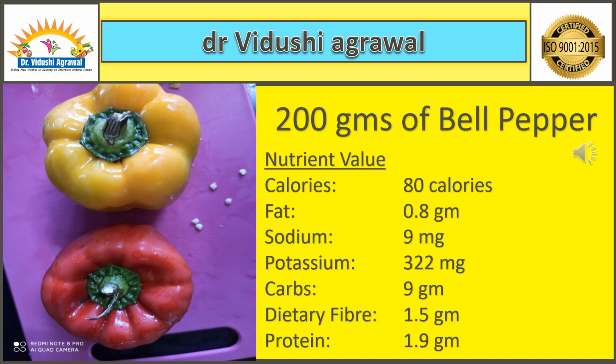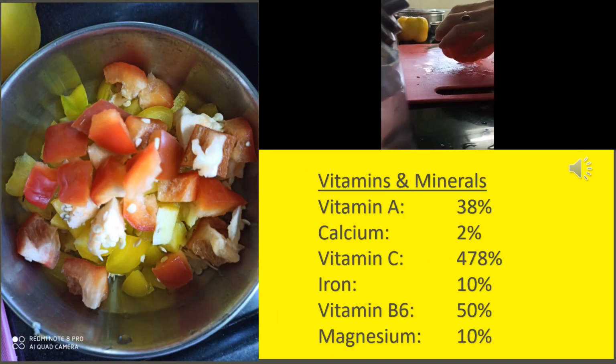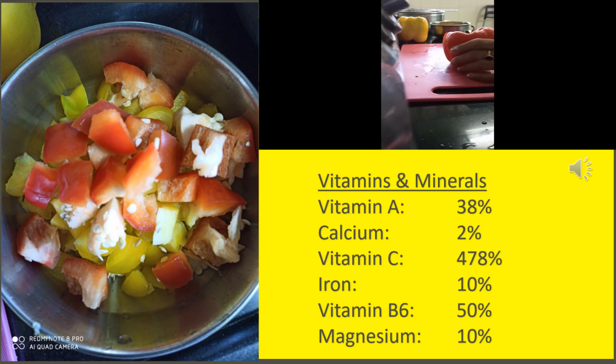Carbs are just 9 grams. Out of this carbs, dietary fiber is 1.5 grams, which is very nice, and protein is 1.9 grams. So generally when we think that vegetables do not contain proteins, it's incorrect. Vegetables also contain a good amount of proteins. Now we are going to highlight the vitamin and mineral content of this wonderful vegetable.